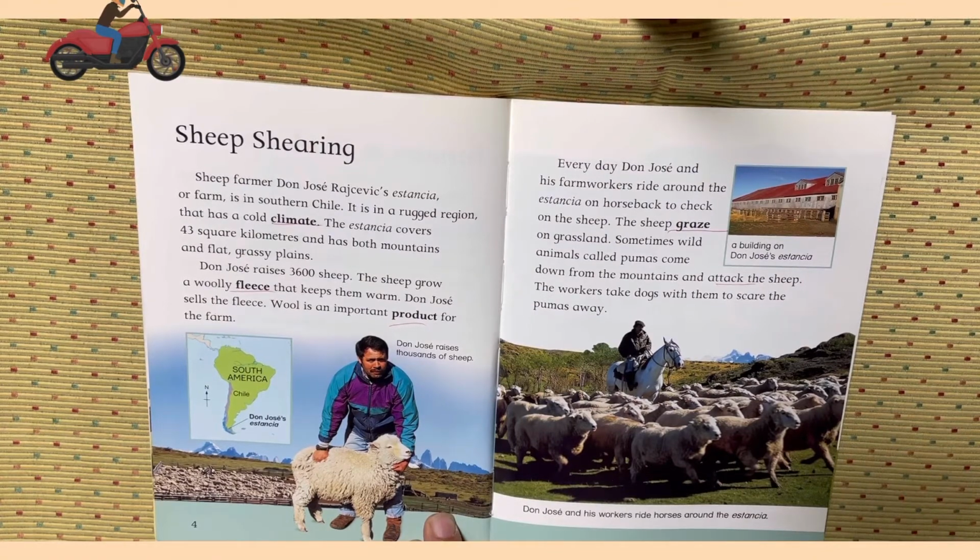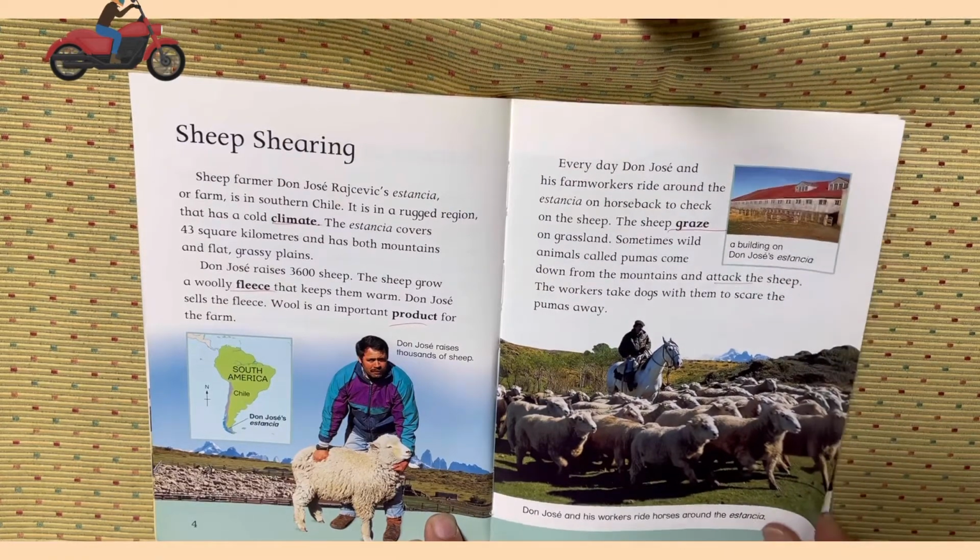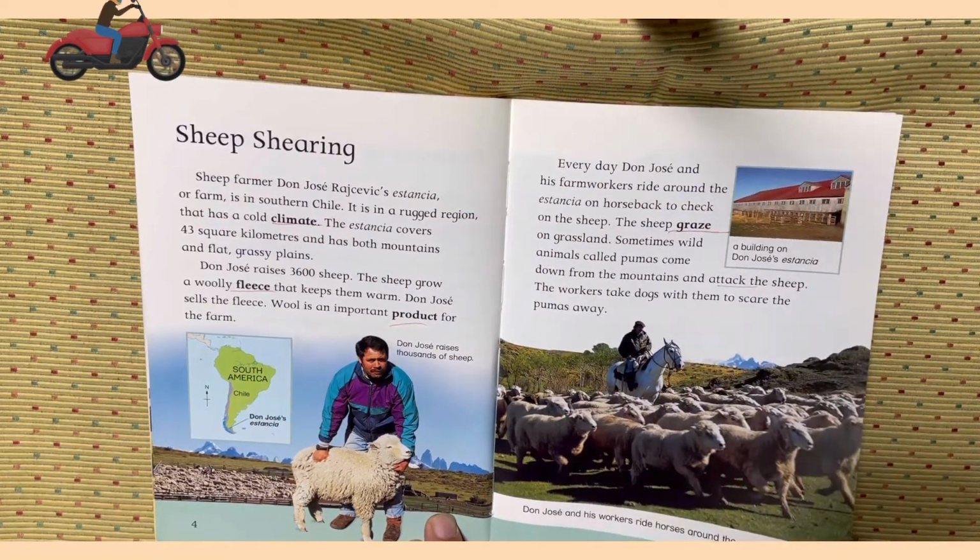Every day, Don Jose and his farm workers ride around the estancia on horseback to check on the sheep. The sheep graze on grassland. Sometimes wild animals called pumas come down from the mountain and attack the sheep. The workers take dogs with them to scare the pumas away.